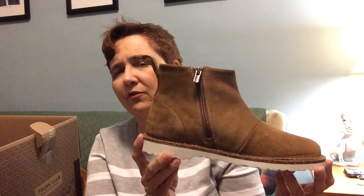So I did try these on. They are way too big on me. Also, they don't quite have the same kind of footbed with the toe grip that the other Birkenstocks have. I still think they're cute, and they didn't squeeze my toes and cause me pain like most shoes do. So these will be a maybe if I can get them sized down.